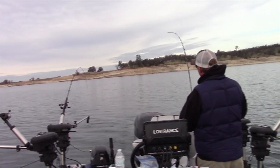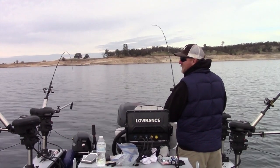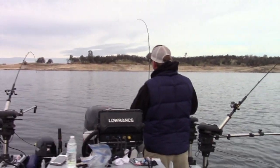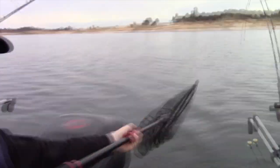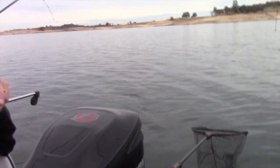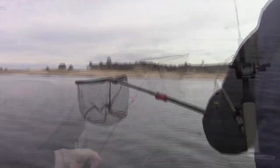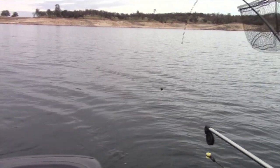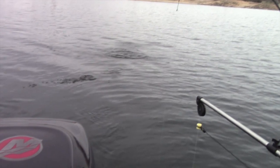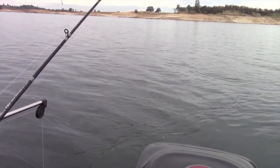It didn't take long for the first rainbow to come knocking. Only back 150 feet. Was that a top line? Yeah. I like a long net myself. Pull them right into those other lines. Oh. Our long net wasn't long enough, and the first fish of the day got away.